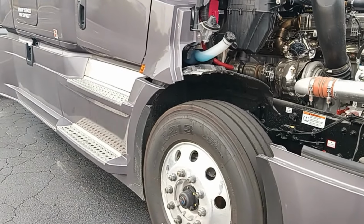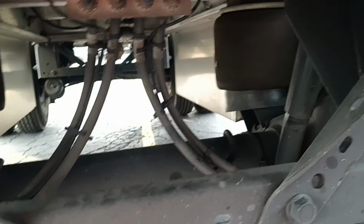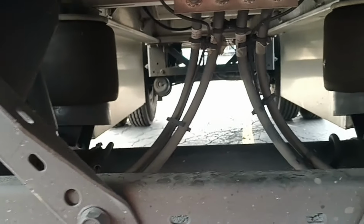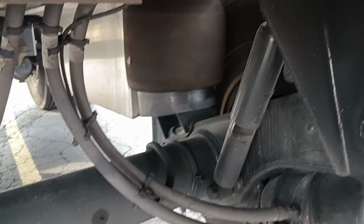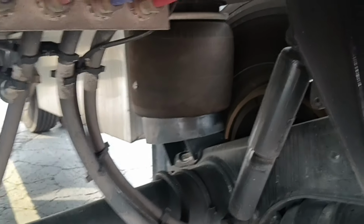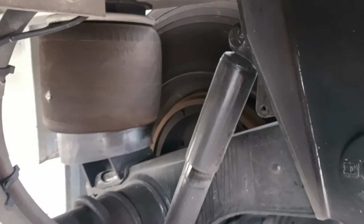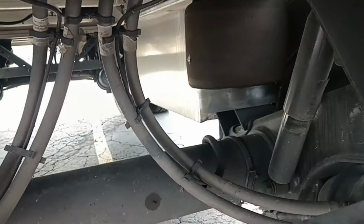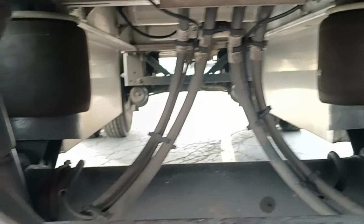All right, so let me hop in the truck and I'm gonna show you what's going on inside. So I just wanna show you guys the suspension of this trailer here. It is pretty cool, pretty simple. Just the airbags, the shocks right there. I got some brand new brakes. I checked it out yesterday. All was good. You can see over this side as well. The air lines, no leaks.